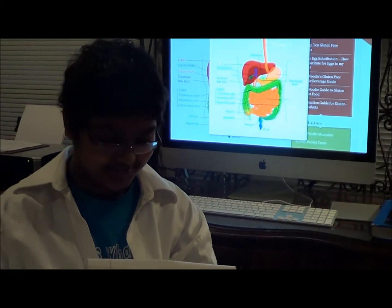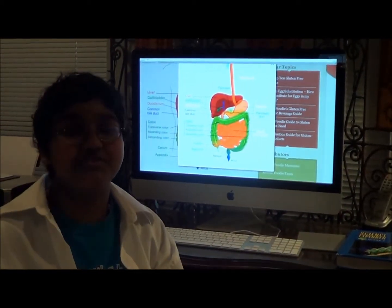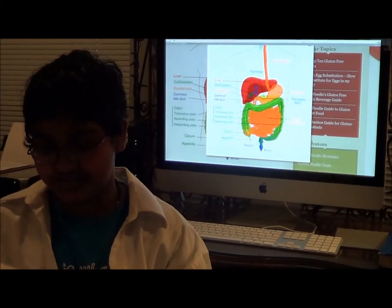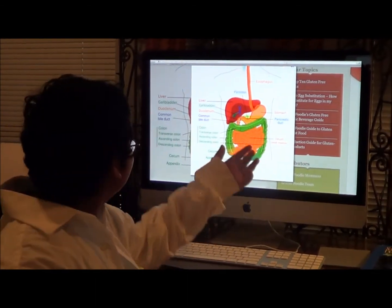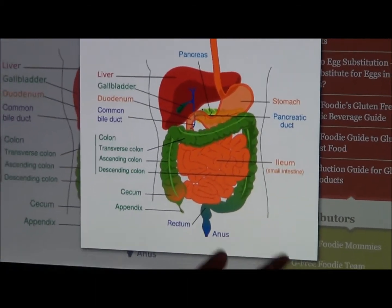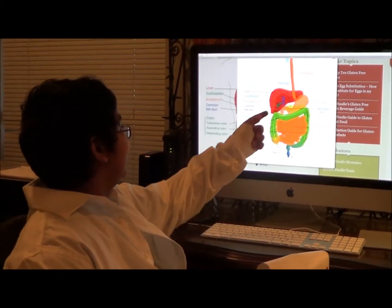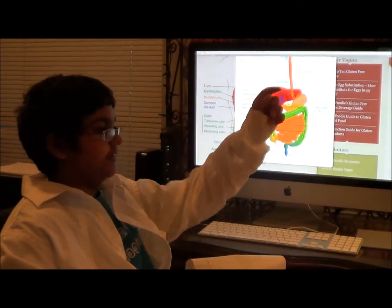Sorry, we missed some parts. So, here's the pancreas. It's a triangular organ that produces enzymes that go into the small intestine. Enzymes are proteins that help speed up chemical reactions in living things. Here is the liver. It's the largest and heaviest organ in the body, and it eliminates nitrogen and breaks down substances. And it also produces bile that goes into the gallbladder.